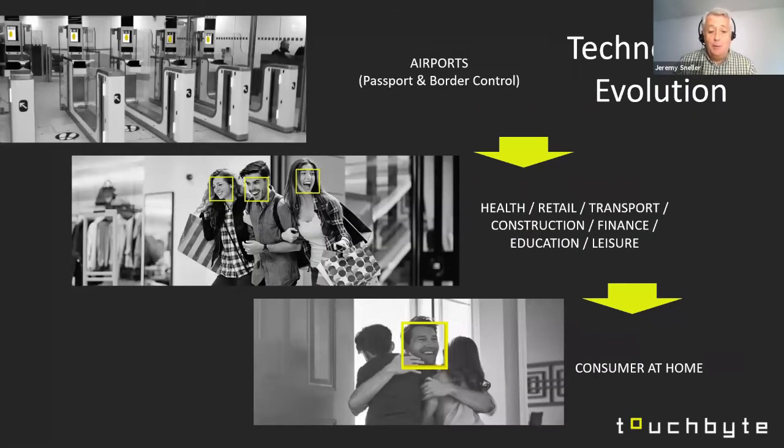So technology, you're probably all familiar with it at the airports for passport and border control. That's where it all started. There was a massive amount of investment put into this, and it's been developing and getting more and more accurate. If you go into some of the new terminals, you'll probably notice the accuracy is getting better. In the early days, it was a bit hit and miss, but now it seems to be pretty accurate.